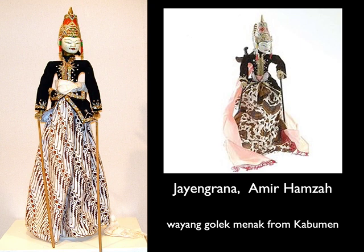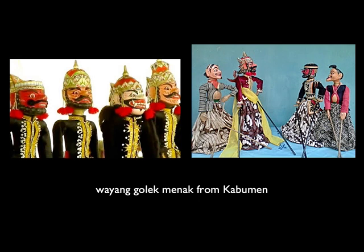Wayang Golek Menak characters and stories have a wonderful influence in the region of Kebumen, and they have been a popular treat there. Kebumen is a small town in a rural area, and they don't have the high exalted histories and court genealogies and things like that. So this story of Menak, the story of a popular leader who rises up and brings his people of all different kinds to his cause, is a story of Islam. It's a story of the conversion of the world to Islam through this uncle of Muhammad.